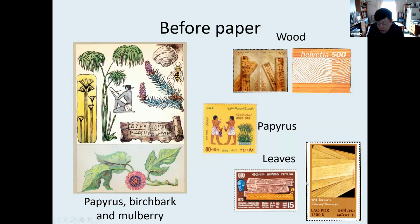Leaves were used, particularly in the Far East, particularly large palm leaves, as you can see, make a very good writing material. And papyrus, which is perhaps the most successful material after paper, was in use from at least 3000 BCE. The papyrus plant used to grow wild along the banks of the Nile, and the writing material was made from the pith of the stems of the plant. The Egyptians, and later the Romans who conquered Egypt, did try to keep it as a monopoly.